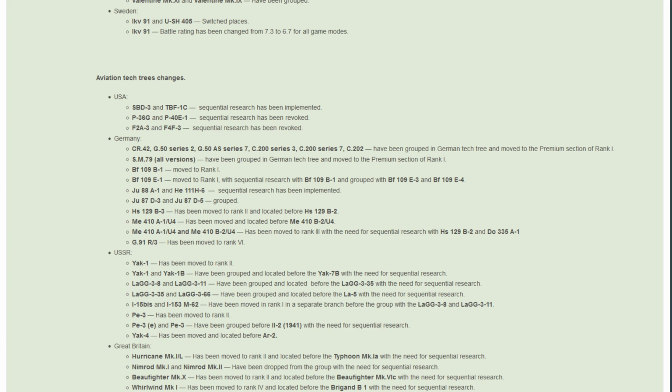Is there a little bit of miscommunication here? Because the E1 is already grouped with the E3 and E4, and they're both in rank 2. Or is it saying that the B1 and the E1 are going to be grouped, and then the E3 and the E4 are going to stay in rank 2 and be grouped together? Because otherwise that seems odd. If this is to be believed, then this group is going to transcend a rank, which is something that we don't see in War Thunder. So yeah, I'm not sure about that one.